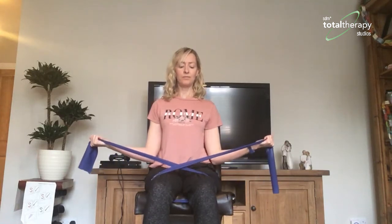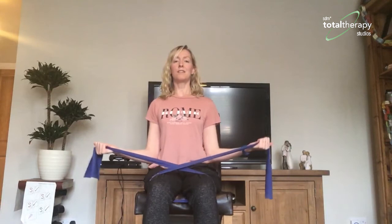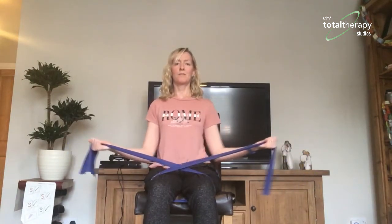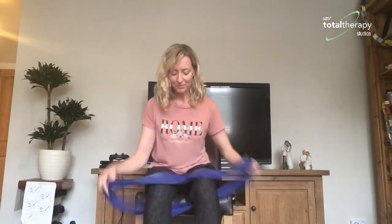Probably heard of the rotator cuff muscles. Really important group of muscles that stabilize the shoulder joint. So we're going to keep the band there now, and you're going to go out and in, keep the lift in the chest bone, the drop of the chin, and we'll just do a few more. You'll probably feel it in your shoulders, maybe down the upper arms. Okay, and then take the band away.